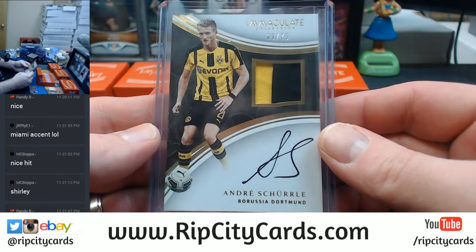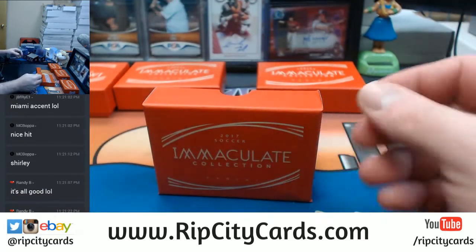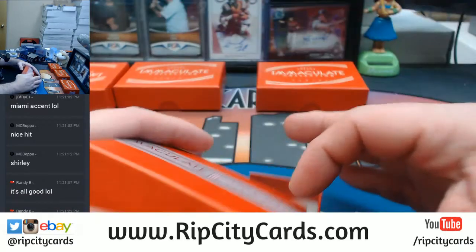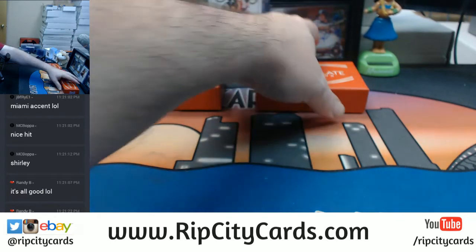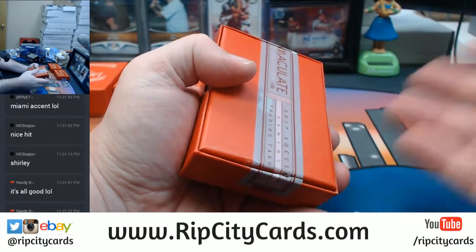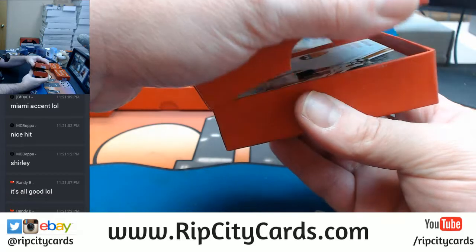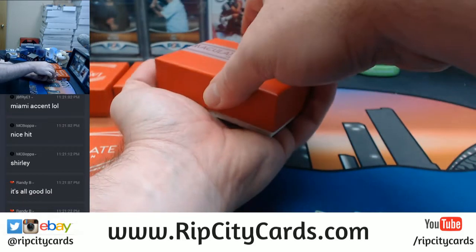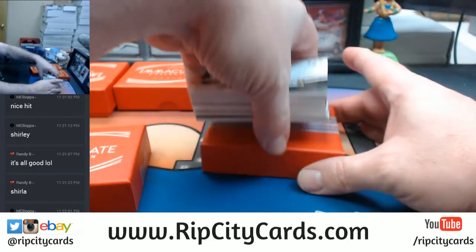I am a fan, but not a Schürrle. Not enough of a fan. Again, World Cup, I will wake up in the morning to watch those matches. But just club soccer, I don't really watch that much.